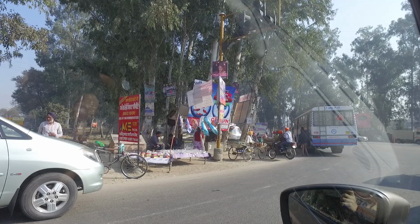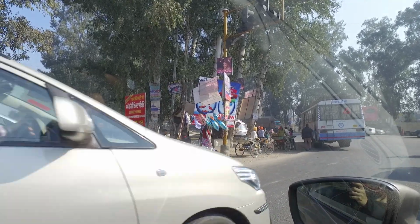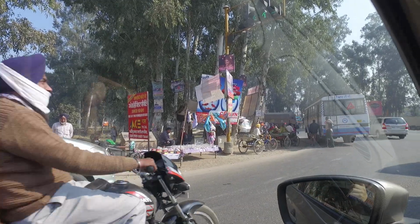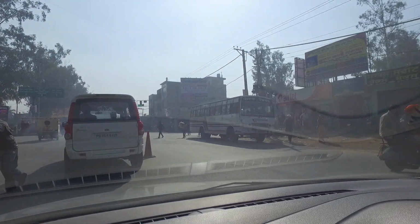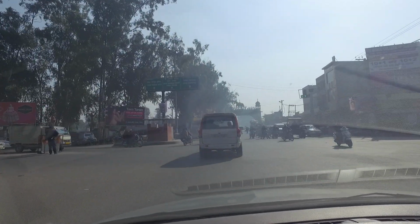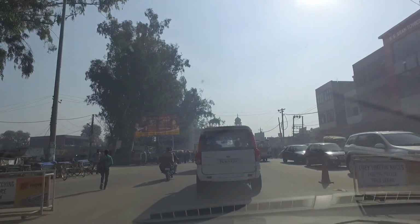Some small stores on the left side. Looks like they're selling some sort of jewelry. This is quite a busy intersection. There we are, Tantaran City. And we're back in Tantaran.